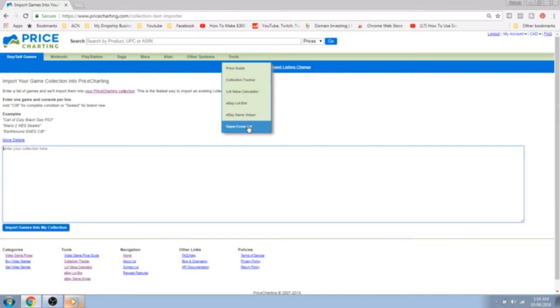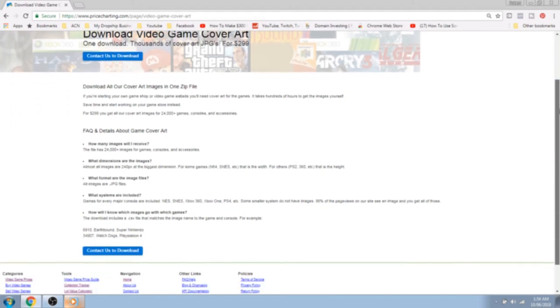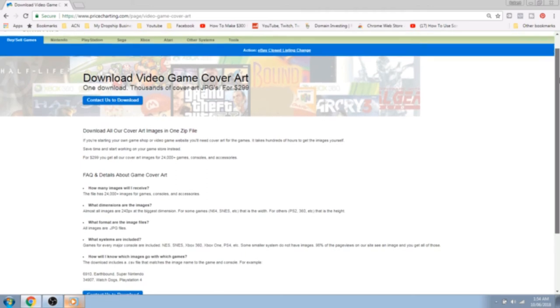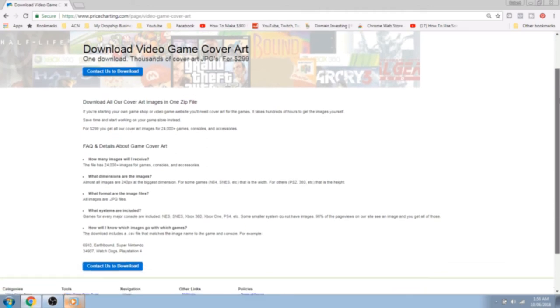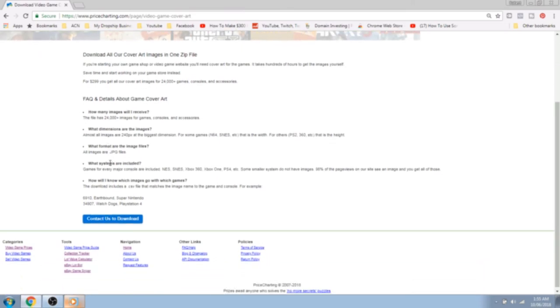Now, say you're opening your own game store online and you want to save yourself hours upon hours of looking for the images for your games. This will be a neat little feature that will allow you to do that. For only $299, you get 24,000 plus images for games, consoles, and accessories. It shows all the details of what those files will be in, and you can contact them to download.